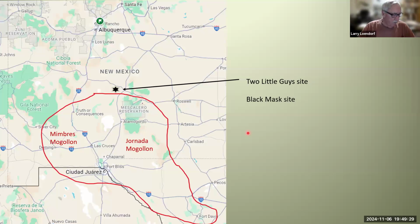Okay, let's move to the site called Two Little Guys and the Black Mass site. These are two sites, and they're actually on White Sands Missile Range, which starts down here and goes all the way up to here in New Mexico. It's a big, huge missile range where they were training for learning how they could shoot long range missiles and stuff. So it's a big, extremely long area.